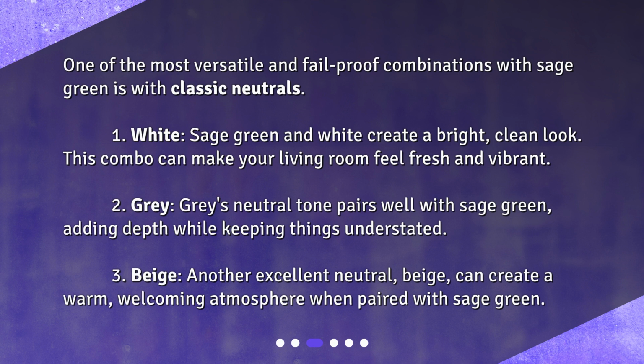2. Gray. Gray's neutral tone pairs well with sage green, adding depth while keeping things understated. 3. Beige. Another excellent neutral, beige, can create a warm, welcoming atmosphere when paired with sage green.